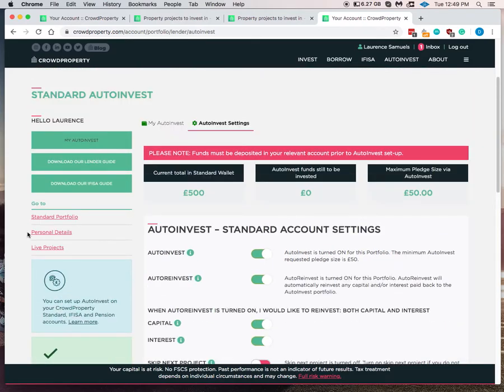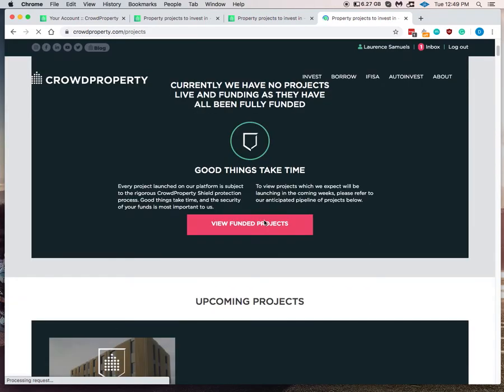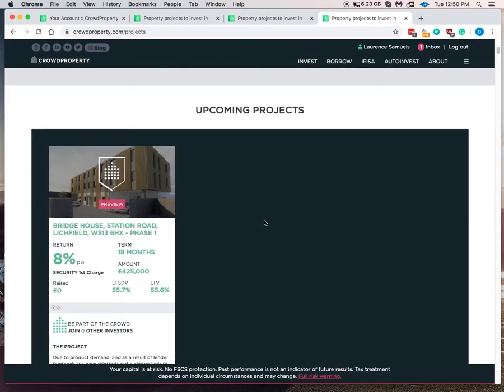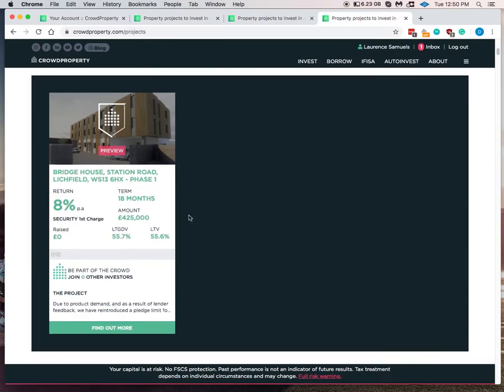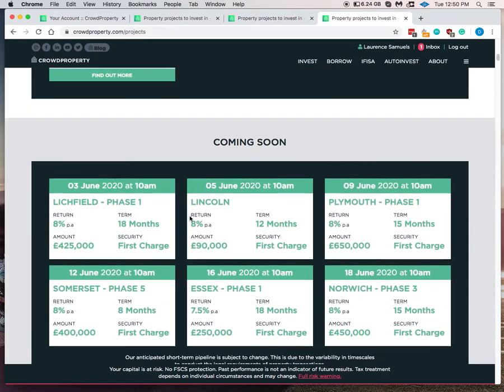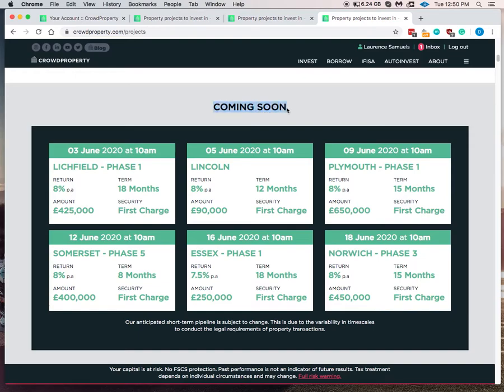So from your dashboard, if you click on live projects on the left, you can go ahead and see what the new upcoming projects are. From here, it doesn't look like much is going on. We have this one that's coming up, but if you actually scroll down a little bit further, there's this coming soon information field right here, which shows that they have 6 deals coming up in June, ranging from £90,000 up to £650,000. So you have 6 deals.